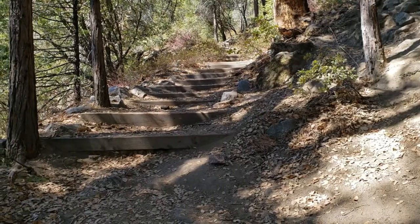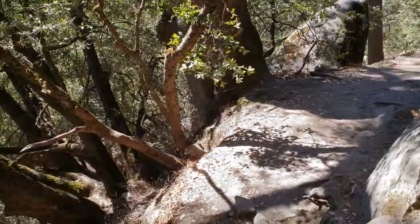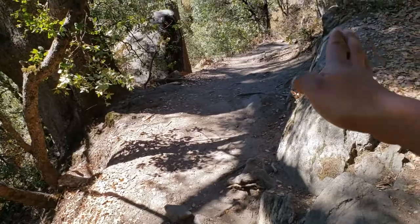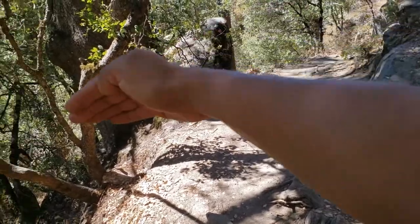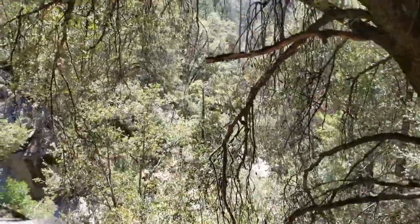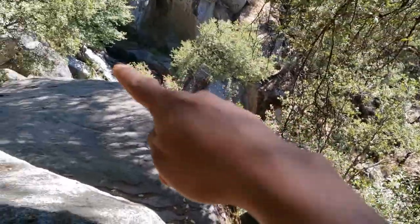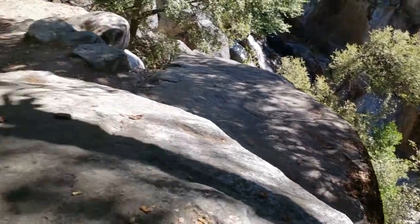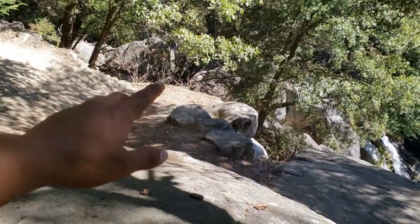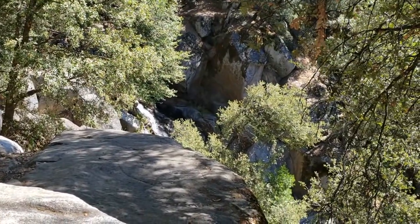After coming down these steps, you're gonna make a hard right. And then this trail should branch off to the left, and then you'll be at the waterfall. You'll be down there. Unless you want to do the hard path, which is scaling down these rocks, which I don't recommend.